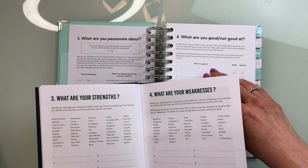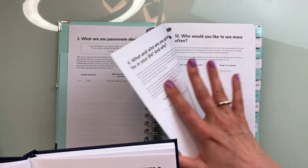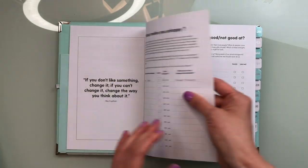Let's skip to another page and just see if it's the same or different. 9, 10, yeah, what and who are you grateful for? What have you overcome? What lessons? All right, so it's a little different. So let's just go back here.